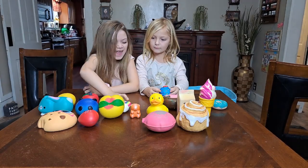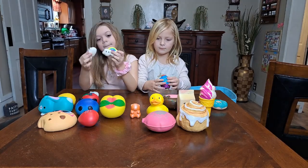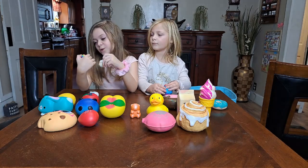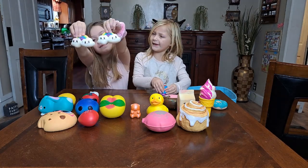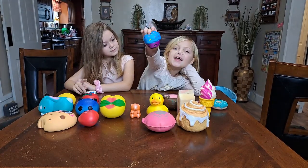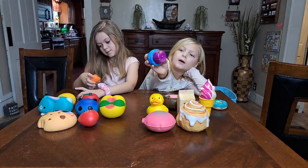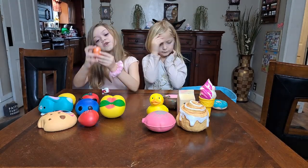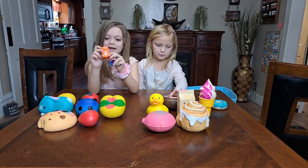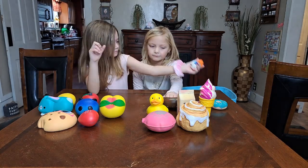Next we have these, again, these little rainbows. They're twins. Uh-huh. We have this cupcake. Again, if you didn't see the bottom, the map's kind of like on the bottom. So next we have this gummy bear to put away.